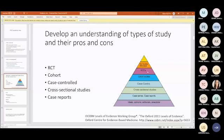So you want to make sure that the way that the study addresses a particular research problem or a particular clinical question is the right way to do it, if you see what I mean. This website here, the Oxford Centre for Evidence-Based Medicine and the Levels Working Group, is an invaluable resource in terms of critical appraisal, and is essentially my go-to resource when I come to appraising papers, particularly when I was first starting out.